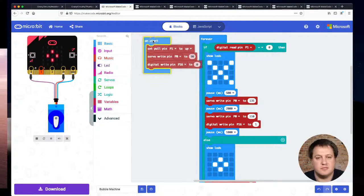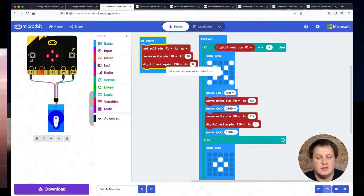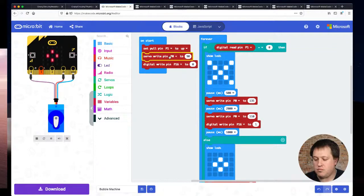So there's two things we have here. We have an on start. This is stuff that's going to happen as soon as it gets power and is turned on. It's going to set some of our pins to do things. It's going to pull pin P1 up. What that's doing is saying, when that pin sees a connection between it and ground, we can do something. So we're setting up that pin for use later. And then we've got a servo write. On pin 0, we're connecting the servo, and we want it to move to the 90-degree position. Servos usually move between 0 and 180 or 270. And then there's one other thing, a digital write to pin 16.